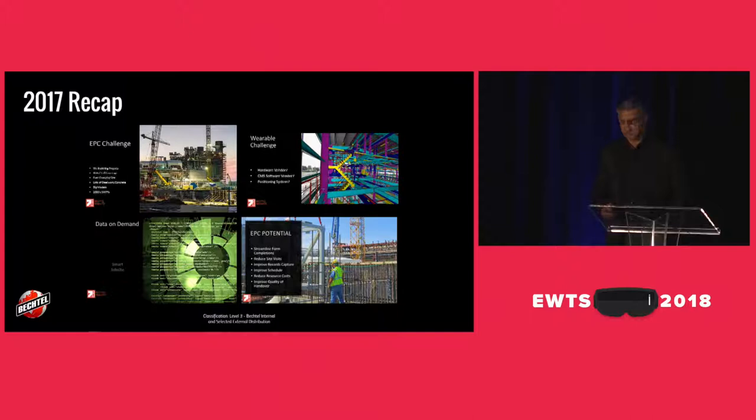The wearable challenge, the picture at the top right there, was something we've done with Matayo, and we had a seamless augmented reality experience with a laptop and a web camera, but for us that was a challenge. We wanted to aim for a future where, regardless of headset, we could walk around and see contextual information based on wherever I was on that particular piece of construction site.